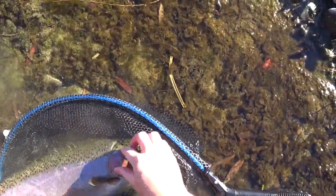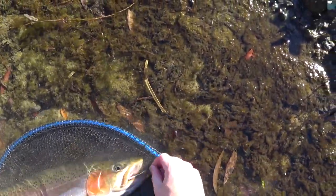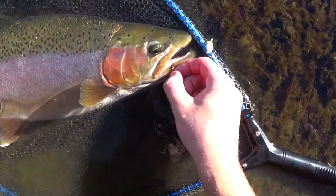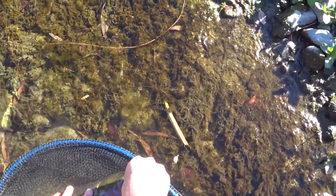This is one of the fattest fish I've ever caught. Probably that back on it. Holy crap! No wonder he's wrapped up. Fly in around his jaw, and it's just in the bottom there on the pheasant tail. Goodness, he gave me a good run.